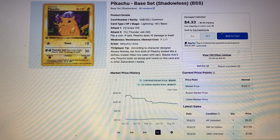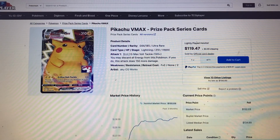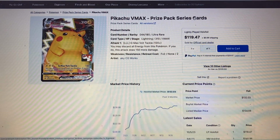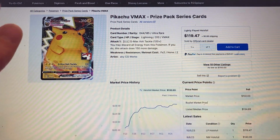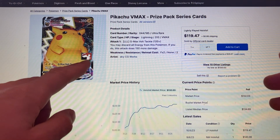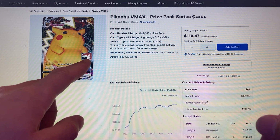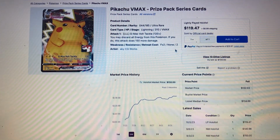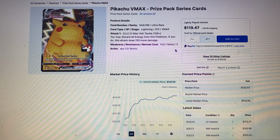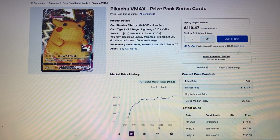At number 9, we have Pikachu coming from the Prize Pack Series cards. I know at first you see this and you're like, oh my gosh, I have this Pikachu. But you do have to pay attention to the little watermark that it has. At $132, this card has since skyrocketed up $30 in the past 3 months.